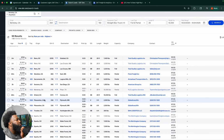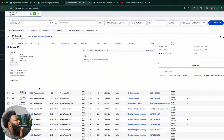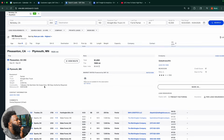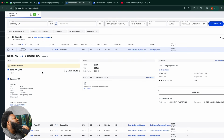A lot of these loads are repeating themselves. Let's look at this one. 80 cents a mile to go 529 miles, Cali to Cali. Cali is not looking the best. 62 cents a mile, and it just gets lower and lower. So let's go ahead and move out of the West Coast back into another area with more freight.